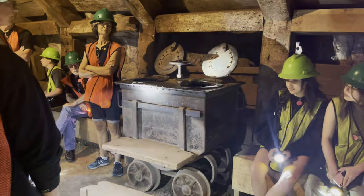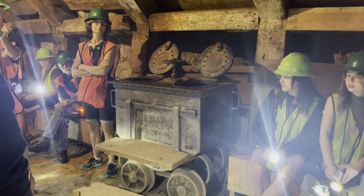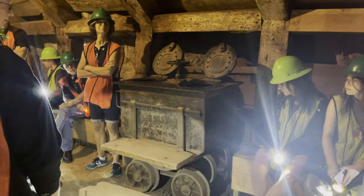These are still in effect throughout the mines everywhere. They were created by the engineers in Bisbee, and they're still being used throughout the industry.